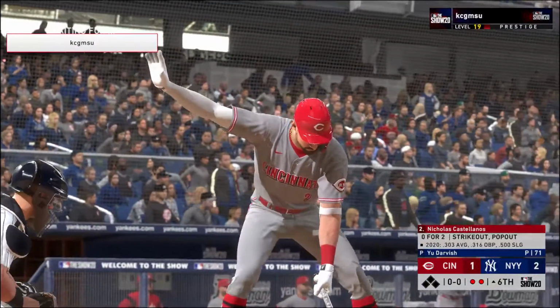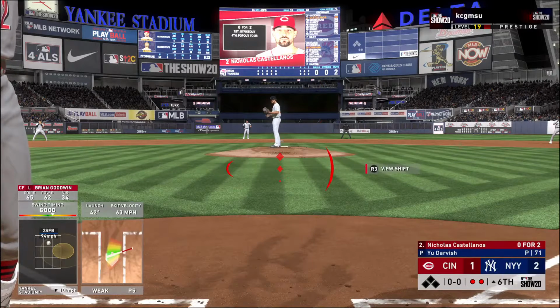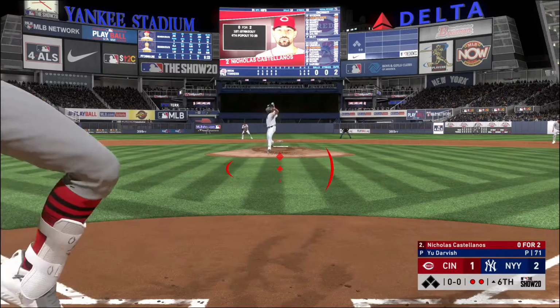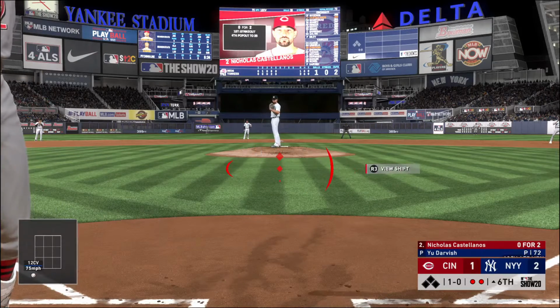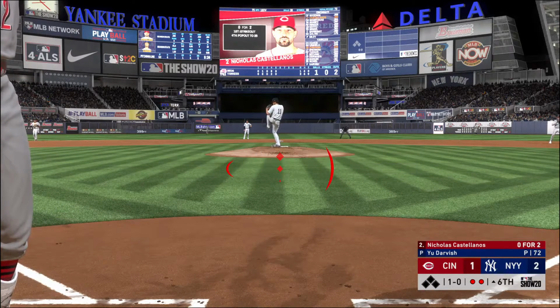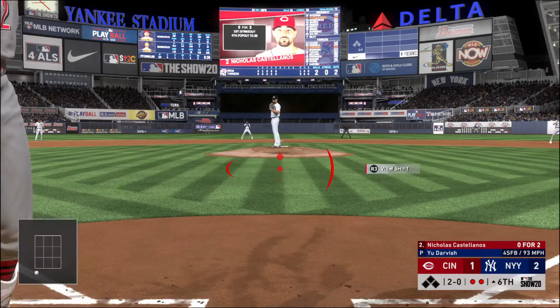Nick Castellanos now. He was retired after popping out in his last at-bat. Yeah, I don't mind him trying to drive the ball in the air, but he can't collapse the backside, and that's exactly what he did in his last at-bat. Look for him to stay a little taller and keep that upper half a little bit more over him. 2-0 now.